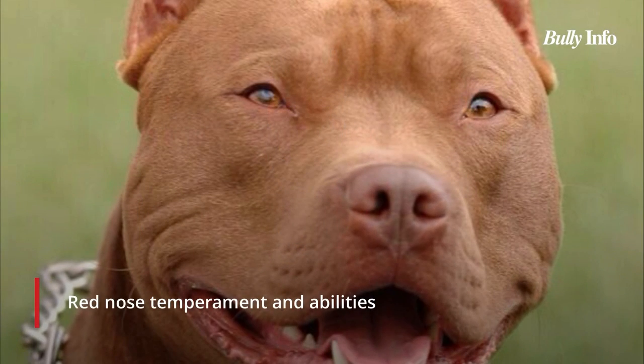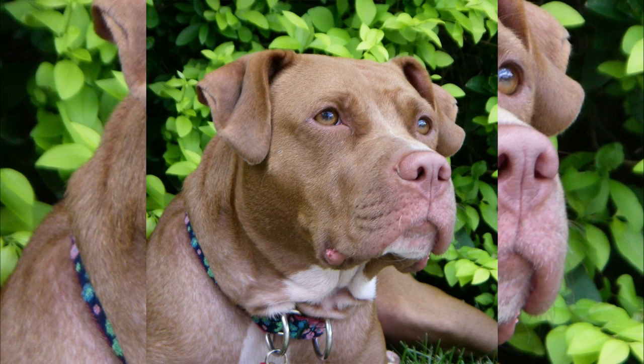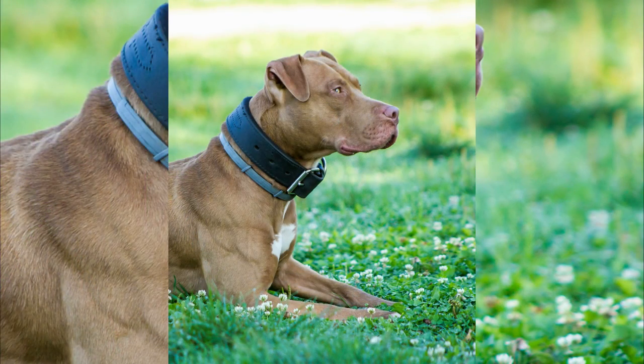Red nose temperament and abilities. In France, the Pitbull is assimilated to a non-LOF American Staffordshire Terrier. The Pitbull is classified in Category 1 of so-called dangerous dogs by the law of January 6, 1999. Category 1 corresponds to so-called attack dogs. The objective of the law is to limit the number of Category 1 dogs.